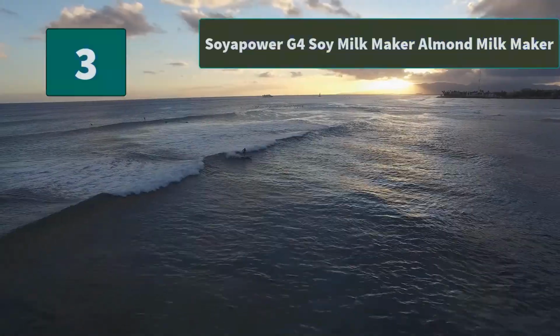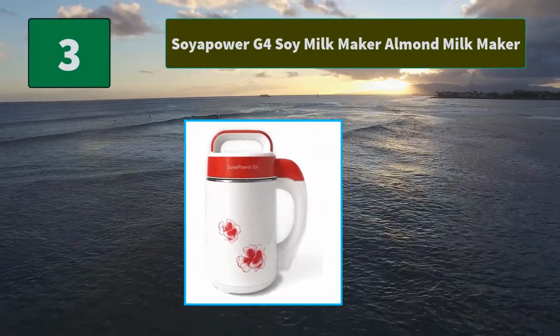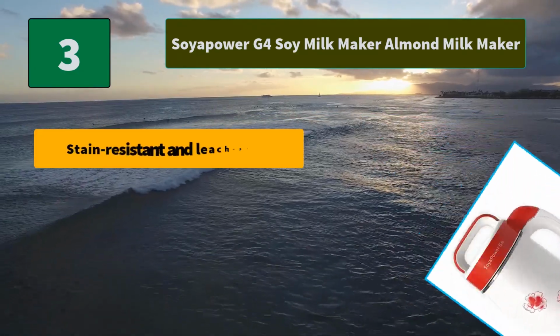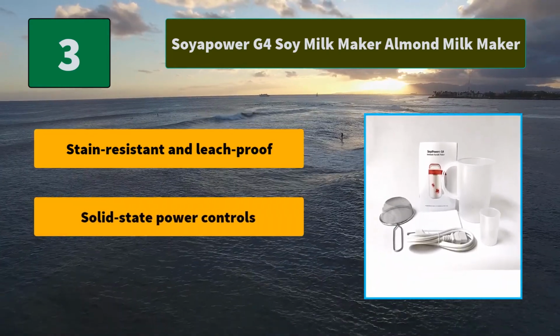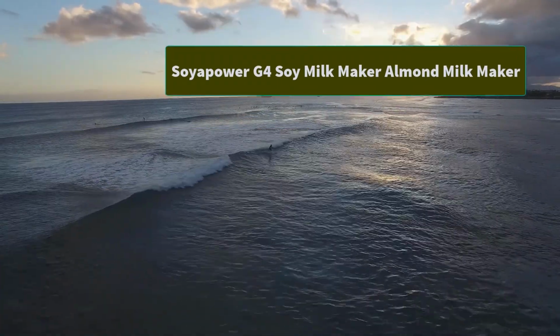Number 3. Soy Power G4 Soy Milk Maker Ramen Milk Maker. Advanced temperature and water level sensors for intelligent cooking cycles, with 4th generation internal filter-free design for easy cleaning. Main features: stain resistant and leach proof. Solid state power controls. All stainless steel grinding.